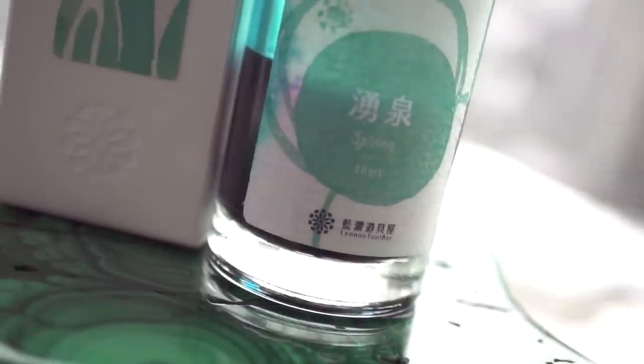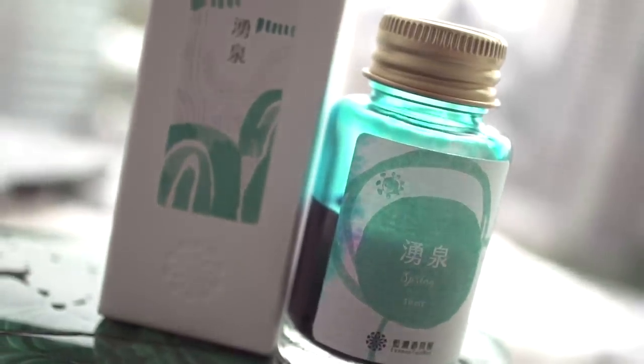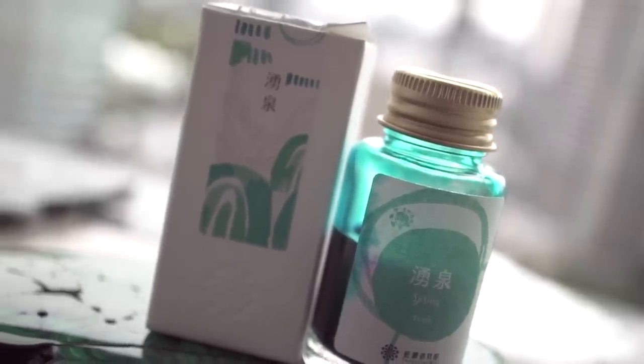I got the background information on this ink from the Instagram account at Saichu. And he got his information from Lennon Toolbar. I'm keeping this ink because it reminds me of all the COVID problems of 2020.